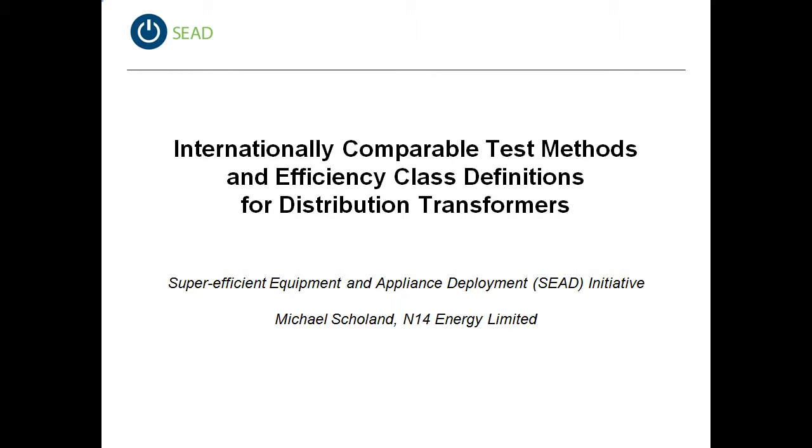SEED works to turn knowledge into action to accelerate market transformation through effective appliance and equipment efficiency programs. It is a multilateral voluntary effort which has input from Australia, Brazil, Canada, the European Commission, France, Germany, India, Japan, South Korea, Sweden, the United Arab Emirates, and the United Kingdom and the United States.